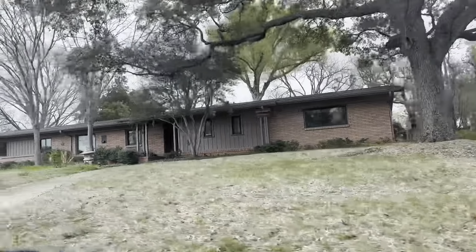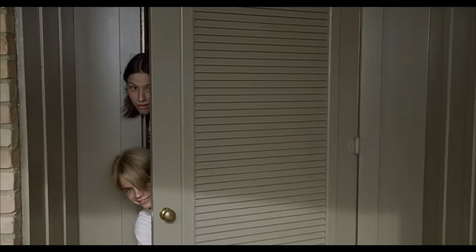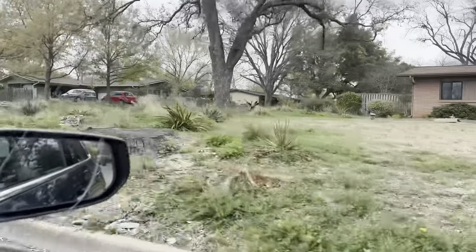Here it is over here. Let's take a look. Boom. The front door. The door is the same. It's still the same. That's absolutely wild. Awesome. Yeah, the front door literally being the same is absolutely wild. And there must have been a tree here. The tree's gone.